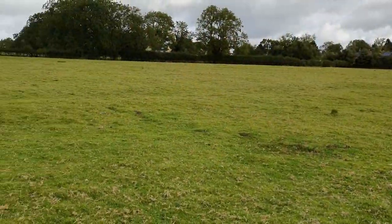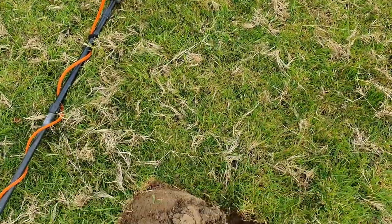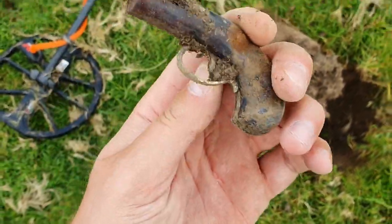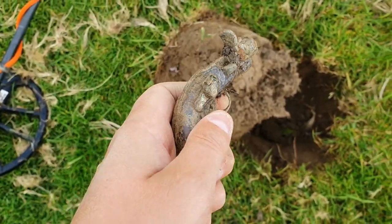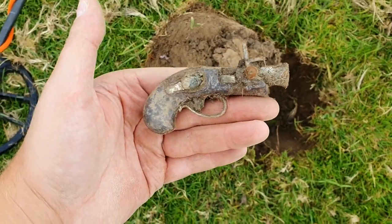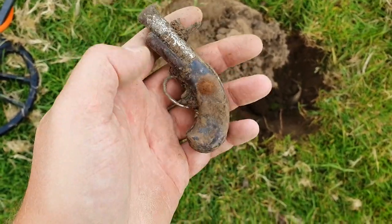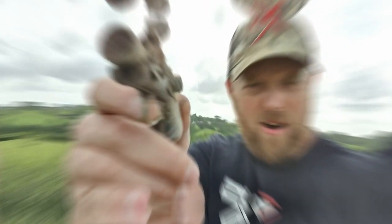Well, I've almost done a full lap of this field now. I've certainly found the two coins. This is my next signal. Look at this, it's a little hand cannon. That is pretty cool. Wonder how old that is, if it actually fired stuff. I bet I should enjoy that. Right, let's carry on.